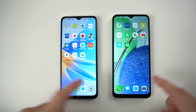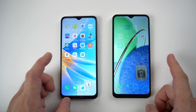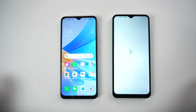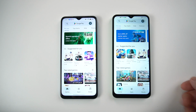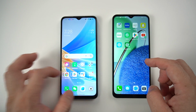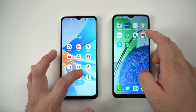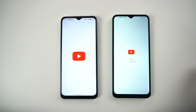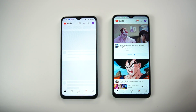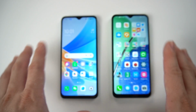Buksan natin si camera app. Naka-load na siya. Loading pa rin siya. Then, let's open Play Store. Naka-open na siya. Well, na-delay lang siguro ng 1 second. And lastly, open lang natin si YouTube. Nauna na siya. Si Oppo A17 is still loading. Dito sa next na sasabihin ko, medyo lalayo na kanilang agwat.